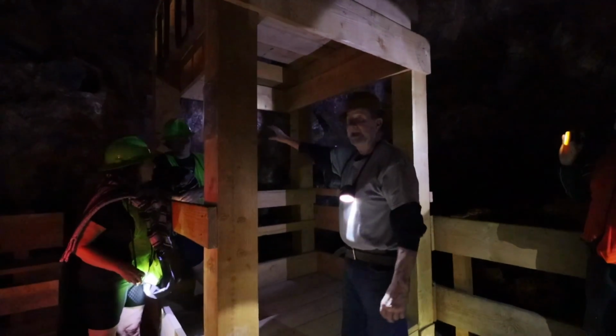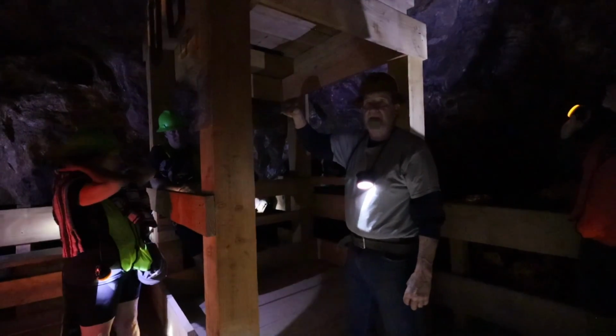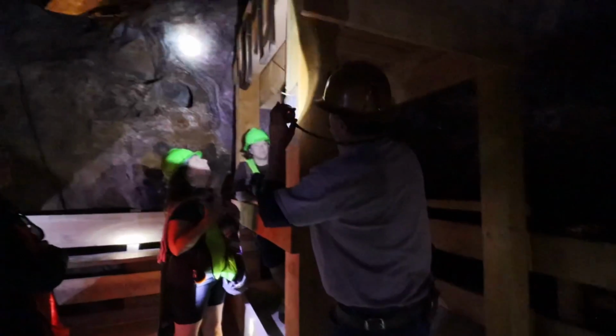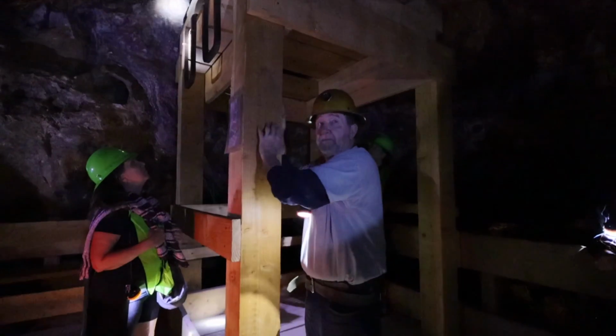The next shift they came on, there was 2 miners in the day shift and 2 miners in the same place in the night shift. They would take these hangers, see this type of hanger here, and they would hang them off of the square set that they already had put in.